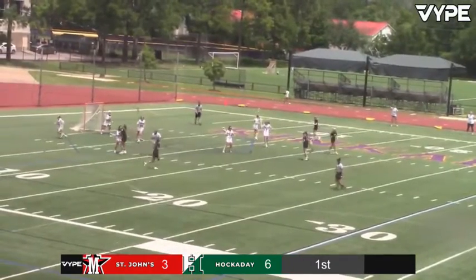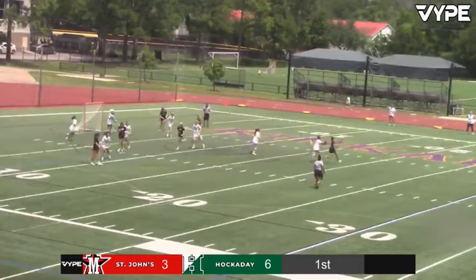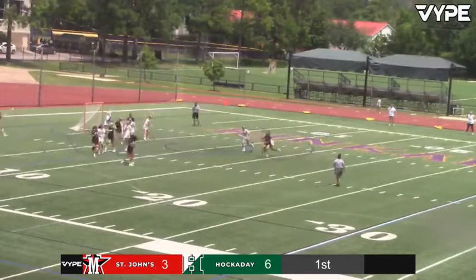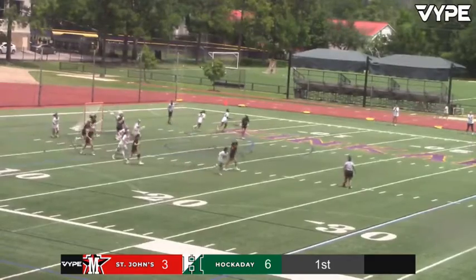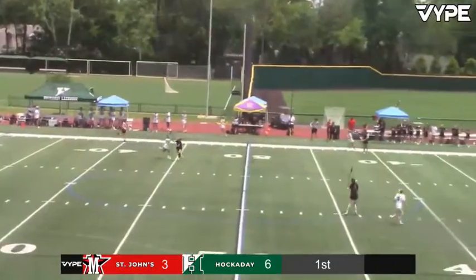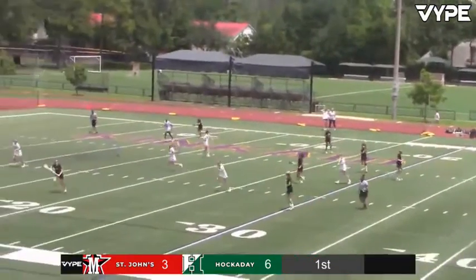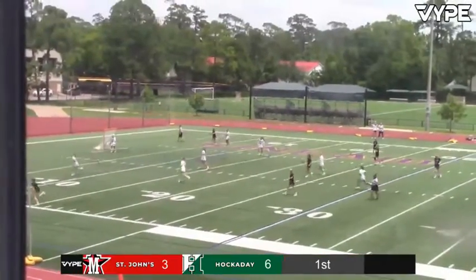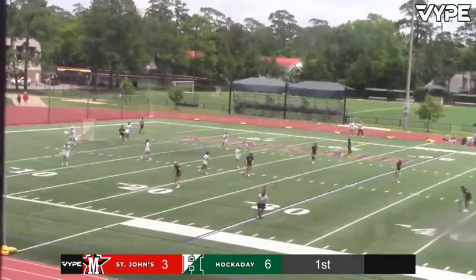St. John's going to work the ball again up on top of the 12. They have two defenders on her. She took the shot, not a lot of force on the shot, but here's the cannon from the goalie launching it. Didn't complete it, and St. John's might keep possession if they can keep this ball in bounds, and they can't. Hockaday ball.